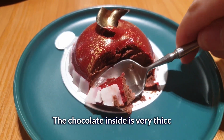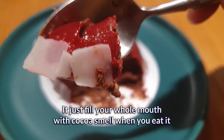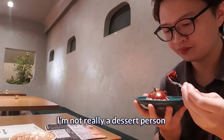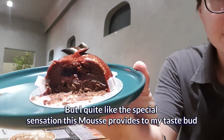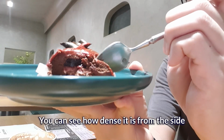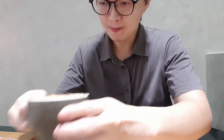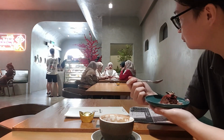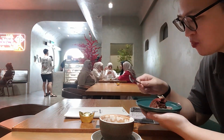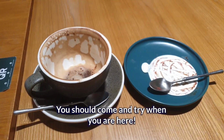The chocolate inside is very thick. It just fills your whole mouth with cocoa smell when you eat it. I am not really a dessert person, but I quite like the special sensation this mousse provides to my taste bud. You can see how dense it is from the side. What a nice tea time meal. You should come and try when you are here.